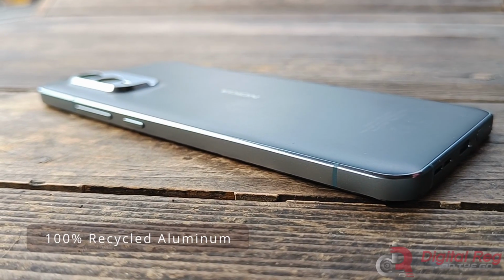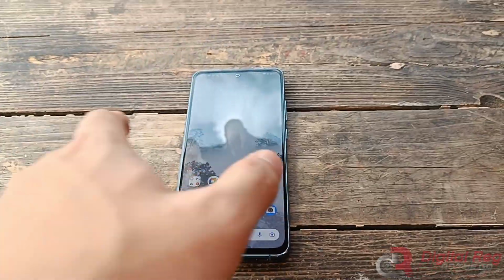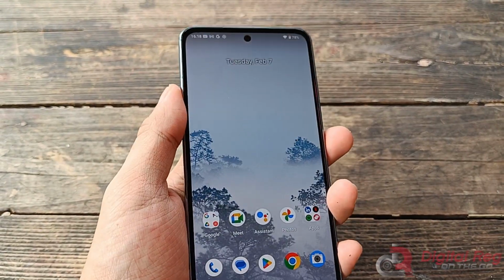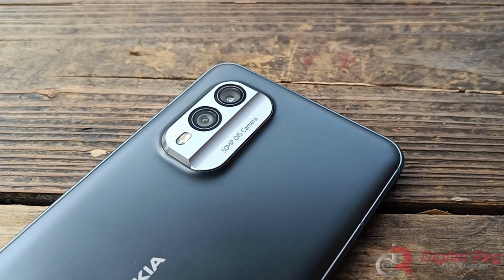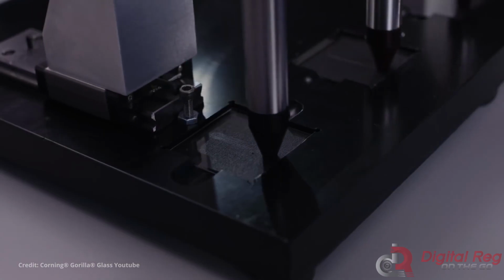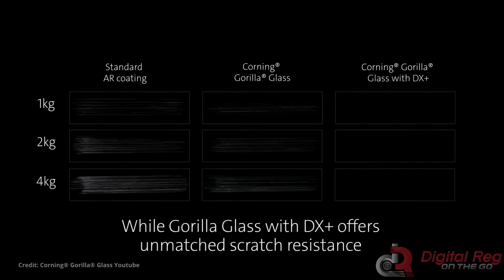The frame that holds the phone is made of 100% recycled aluminum and it makes the phone have a sense of strong build when held in the hand. It has an IP rating and is rated IP67 dust and water resistant. The rear camera area is protruding from the back plate and houses two cameras and a flash LED. The cameras are protected by Corning Gorilla Glass with DX+, which means it is scratch resistant and it also has anti-reflective optics for better photos or videos.